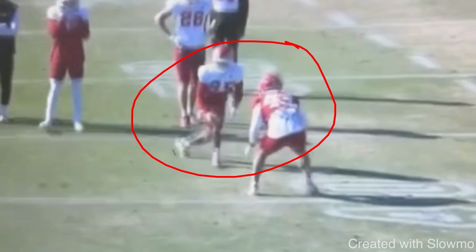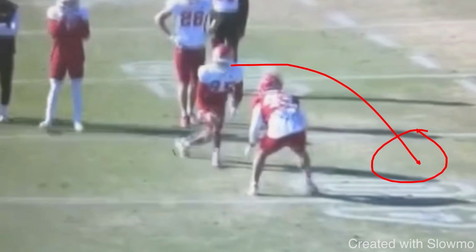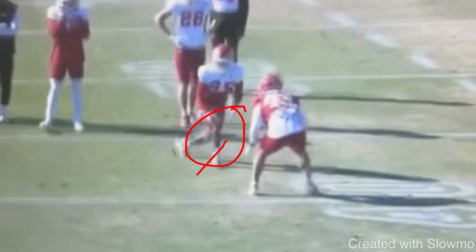So a lot of times when guys run a fade, right? They don't just do a speed release and take off and run. When you have inside shade press, what you would do is give some type of move to hold that DB's leverage inside and then go run the fade, right? So remember, just like the dig route that we were talking about, we want to make it look like a fade. Same thing with our slant.